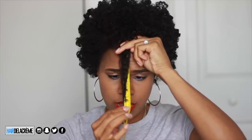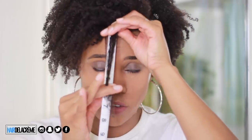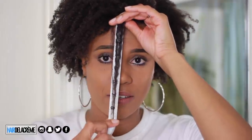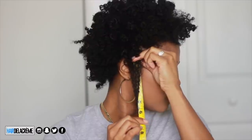So I'm pulling it down and it kind of stops at 6.5. So let's try to slide it down to where it can't go any further. I think I'm getting to the end. Okay. So this year, I'm right about a 9. And then, there we go. So right here, it's about close to 6.5.